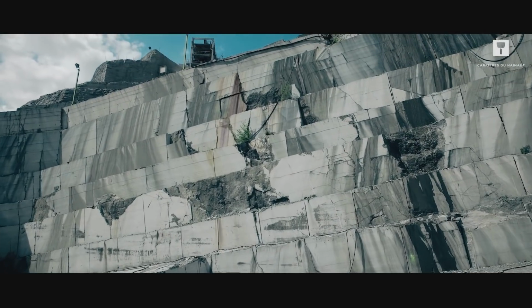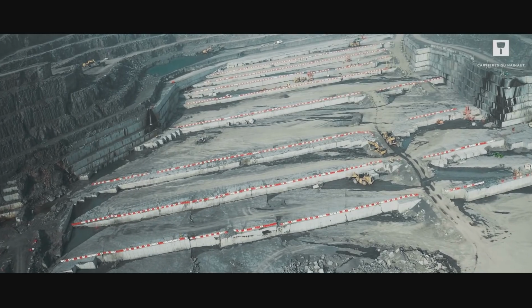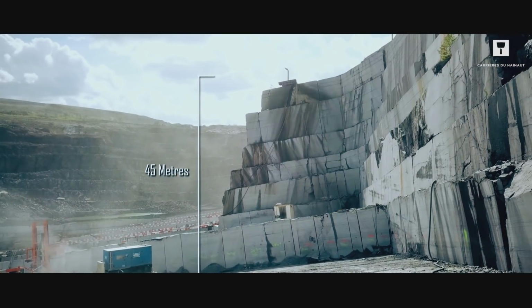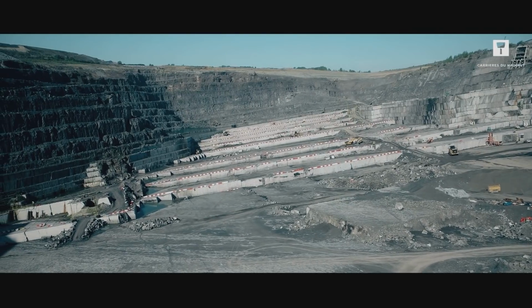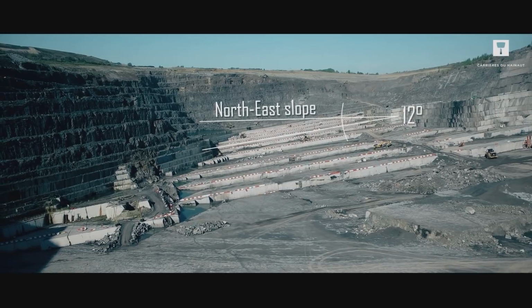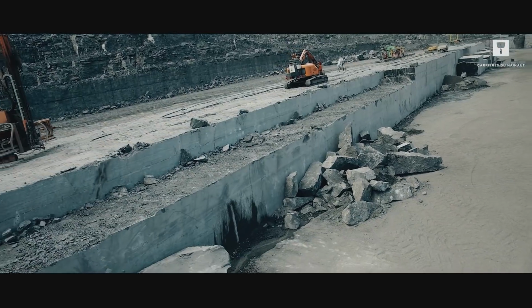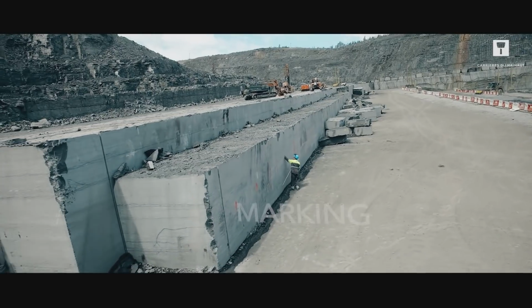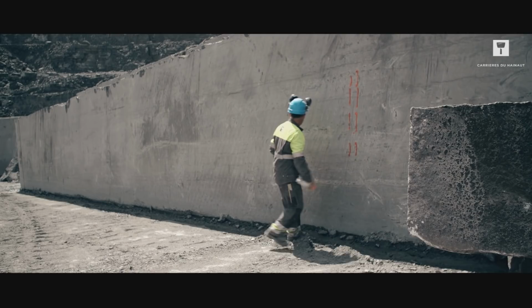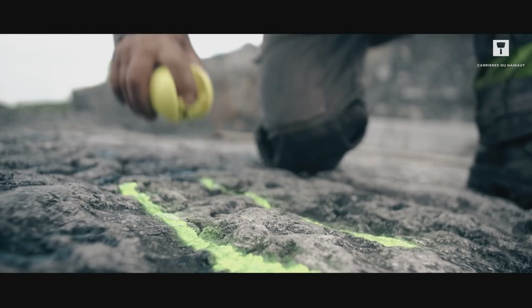The uncovered deposit comprises 9 geological benches, whose total depth is around 45 metres. The entire extraction is organised around the bench's steep incline, which is around 12 degrees. To optimise the material's quality and cut, precise marking is carried out by taking into account the sedimentation of the layers, breaks and white vein sections.